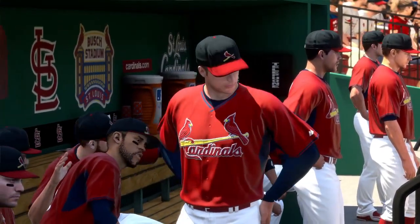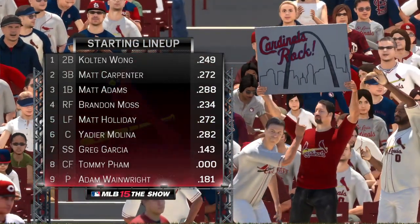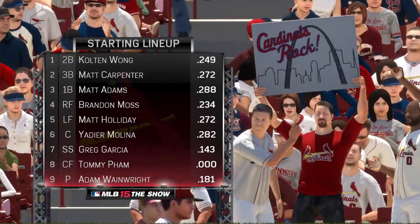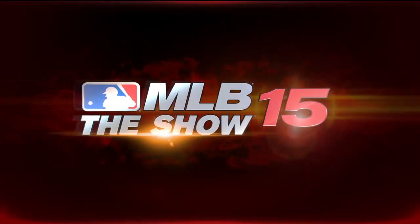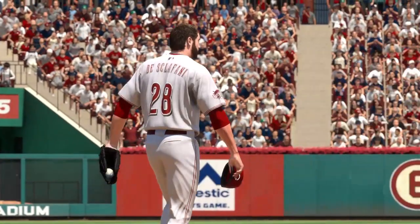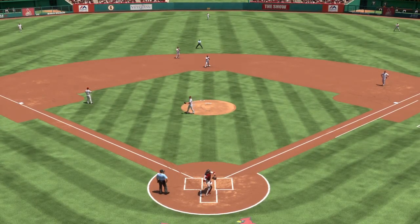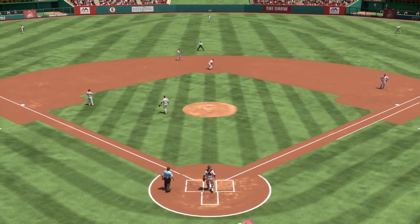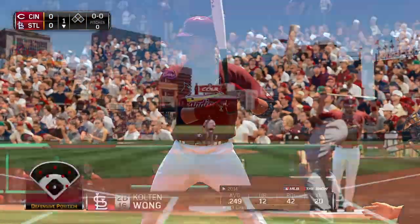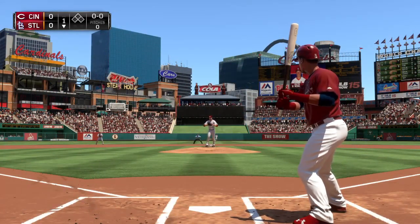Now the starting lineup for the Cardinals looks like this. And there you get a look at the starting pitcher, whose job it'll be to keep these guys in check. His number is right there on the right side of your screen. Colton Wong will step in now to lead things off in the home half of the first. Leading off for the Cardinals, second baseman, Colton Wong.